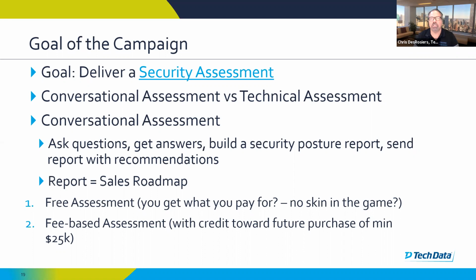But a conversational assessment is a little different. And I kind of detail it below. We're simply asking questions. Do you have a firewall? Yes or no, right? Do you have this? Do you have that? Do you have a policy that everybody knows about? They provide verbal answers, so it's just a conversation.